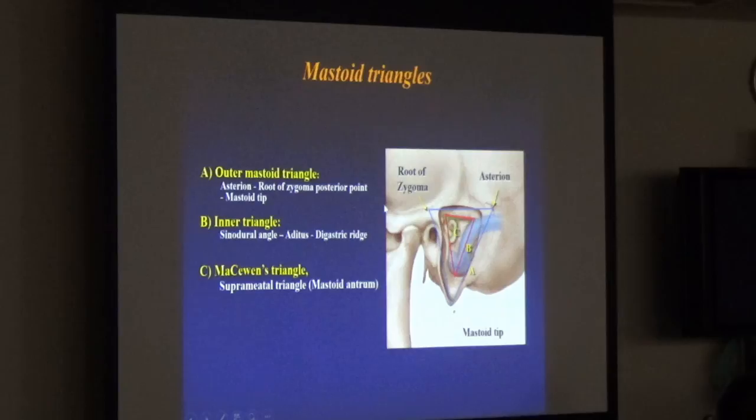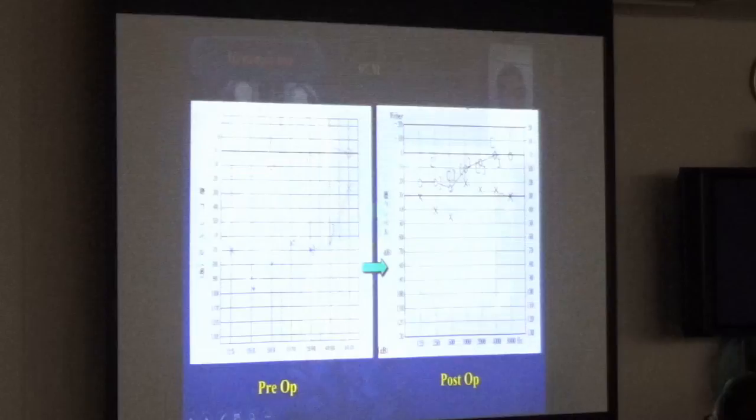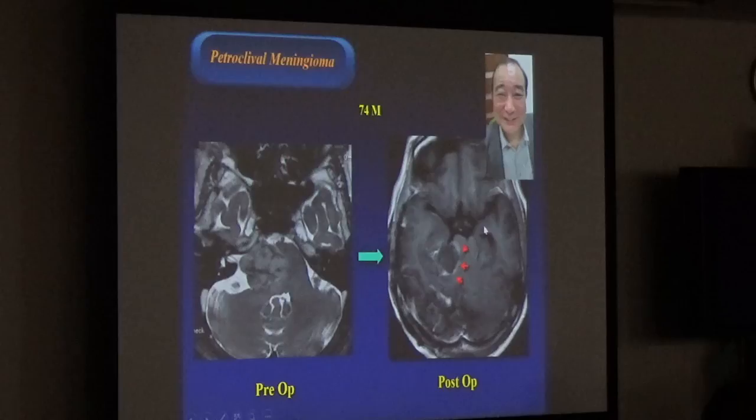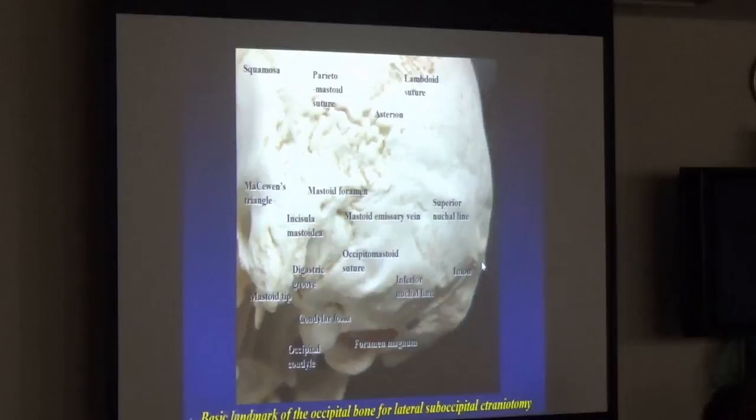I will skip this one. I would like to show this one, a petroclival meningioma. I chose a combined petroclival approach. Depending on the adhesion of the tumor to the surface of the brainstem, I will leave some pieces like this. The patient has no deficit, and his hearing also recovered after surgery. Also, I leave the tumor capsule like this, depending on the adhesion.